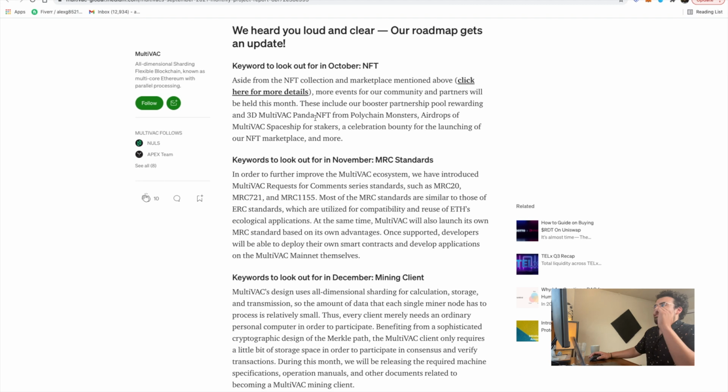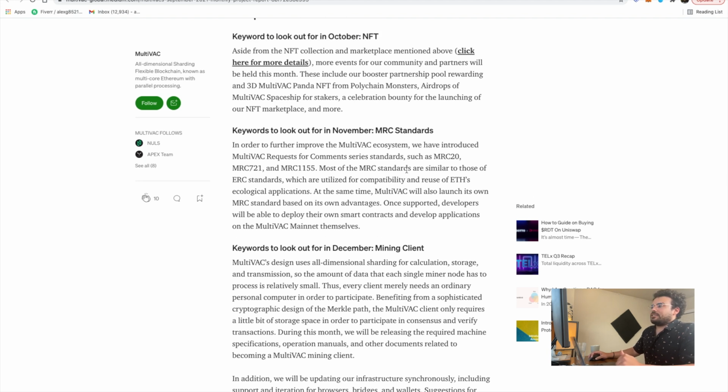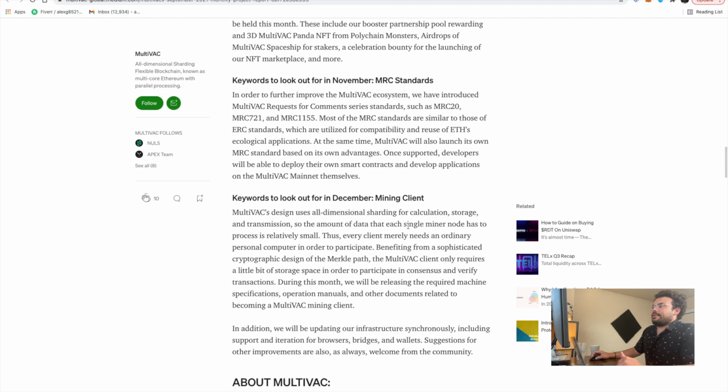Other thing I wanted to mention, a lot being added to their roadmap. First of all, they just put this out yesterday, but they're planning on doing a full entire NFT marketplace on MultiVac and making the transactions faster, more efficient, and also cheaper. So that's something to keep your eyes on. They're also improving their MRC standards, which in English essentially means that they're improving the health, security, and viability of their ecosystem to be compatible with ETH's ecological applications. And the other thing that's really cool is that they're going to be adding their mining client in December, so people can actually mine MTV. This adds a whole other dimension to what they're offering as an ecosystem and as a network. So I think that could be bullish in the long term as well.